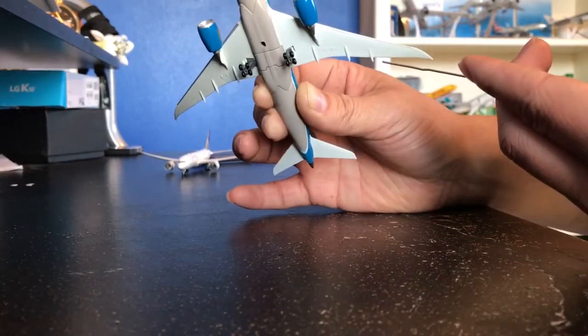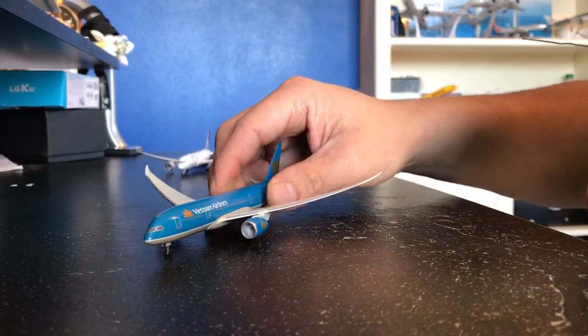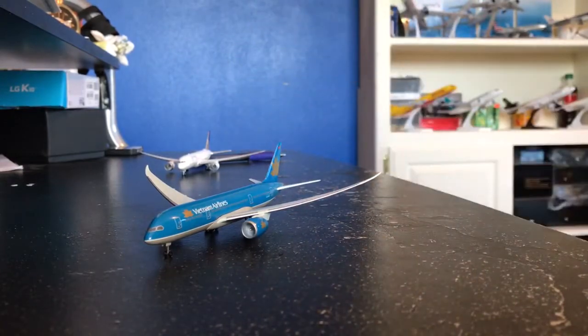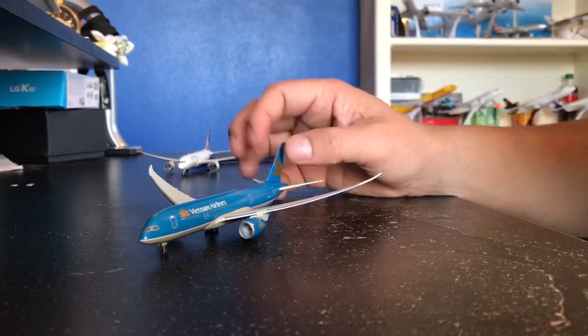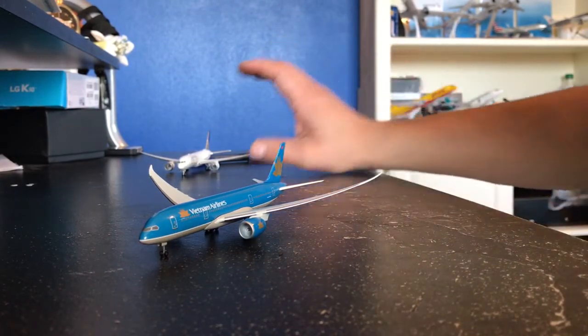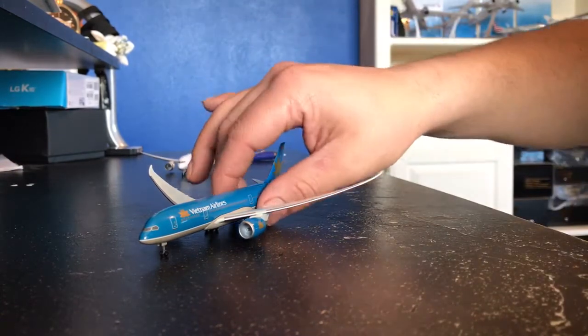The ailerons are there. I mean, they were very detailed with that, but other than that, there's not much to see on the fuselage or detailing of the airplane. So if you're looking for details, I will recommend you get the Gemini Jets in this case.